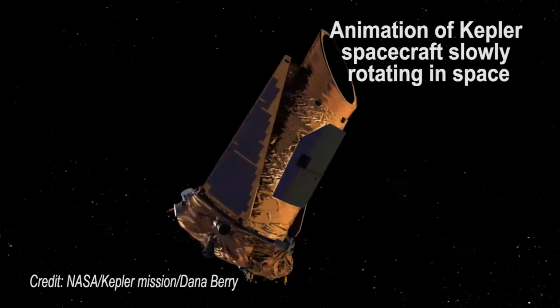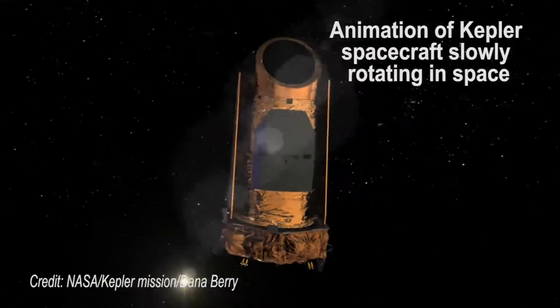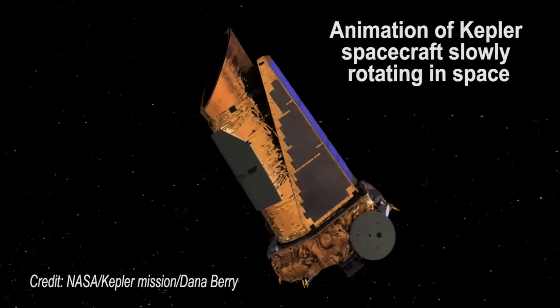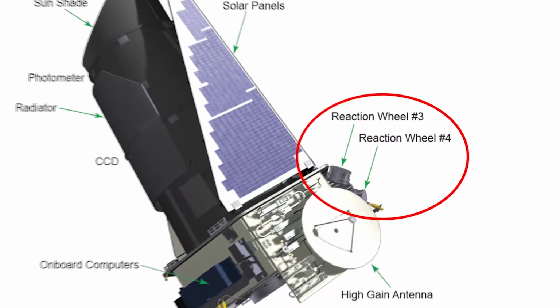Another advantage of Kepler's orbit is that it allows the craft to have a very stable pointing attitude. It must execute a 90-degree roll every 3 months to reposition its solar panels to face the sun while keeping the instrument aimed at the target field of view. That's accomplished with the help of its reaction wheels, but 2 of those 4 wheels have now failed.